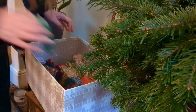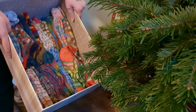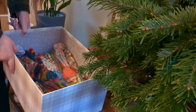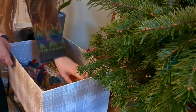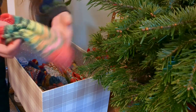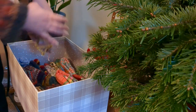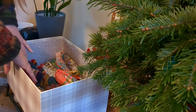And then in here, there's all my Christmas socks. And again, there are some missing from in here. So there are advent yarns of Christmases past. There should be a few of those. Yeah, that was the first one. But how many pairs of socks do I actually have in here?